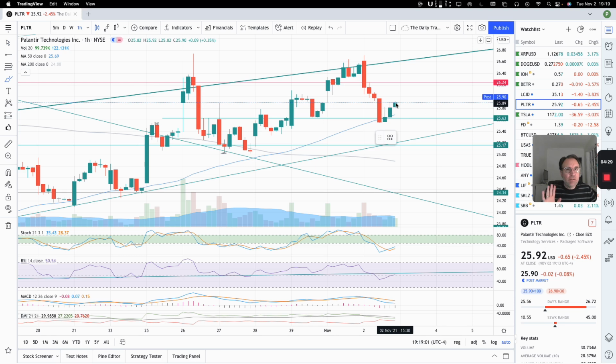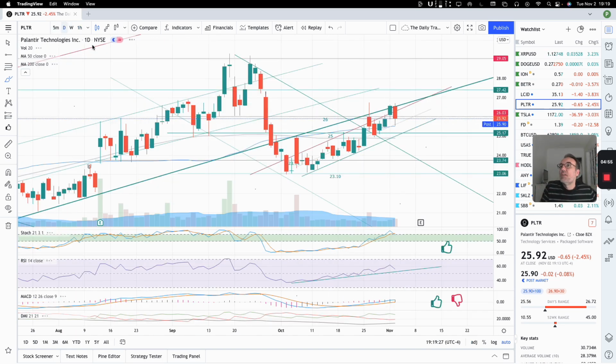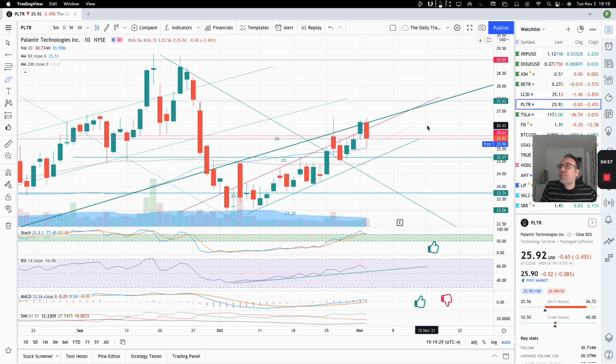I might be wrong. I've been wrong in the past, but I feel like maybe this will need to stabilize a little bit before it comes back up. So I would not be surprised if we retest 25.63 or at the very least, we go sideways a little bit. Don't quote me on this. This is just a hunch. Okay, so let's go back to the daily chart.